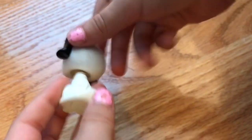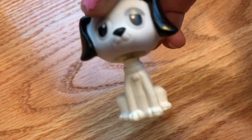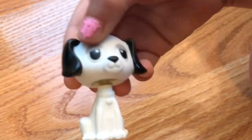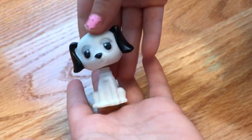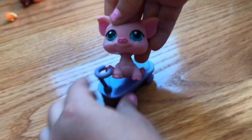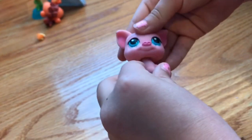Another one of these. I think he'd look better with glasses. He'll look way better. So I got another one of these things. Yeah. Very, very weird. Then I got this pig. Wait, no. Okay, so I got this scooter. Purple scooter. This pig, I got this pink pig. And its eyes got drawn on. But yeah, this pig. Pink pig.